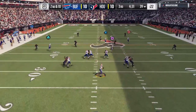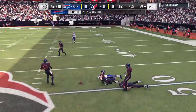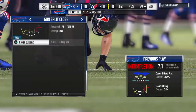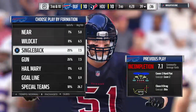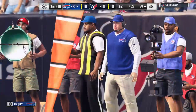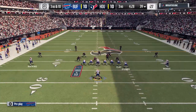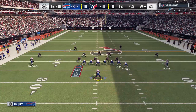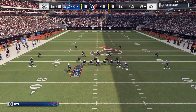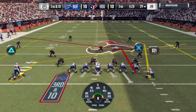Second and 10 now. It's Taylor. And incomplete there. A nice hit jars the ball free and brings up third down. Timing's crucial in any route thrown, but when you throw an out, so many things are going through the mind of the receiver. Catching the ball, timing it up with the quarterback. Are my feet going to get down inbounds? On that play, all those things going through his head might have caused him to drop it.